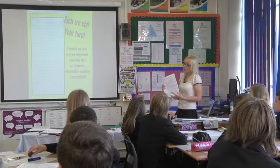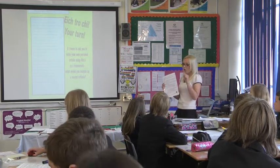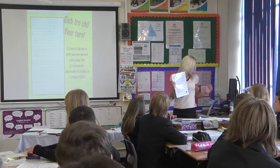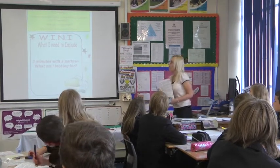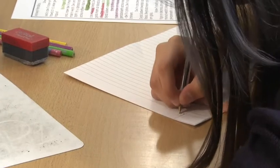So pupils are then set a challenge to write an account about themselves using the Welsh text as a framework. They are asked to think about what they need to include and to write their own success criteria for the task. Okay. Trafodwch gyda partner. We just cut that a little bit short due to time.